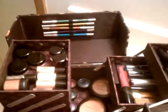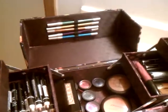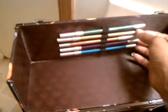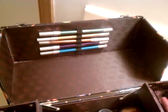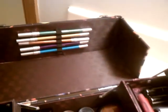So I'm going to open up the train cases. This is kind of what they look like. I'm not going to pull out every cosmetic item. I don't think that's necessary, but those are my Urban Decay eyeliner pencils that I absolutely love, but to be honest with you, I only wear them in the summer. For some reason, in the fall, I don't tend to wear those bright colors.